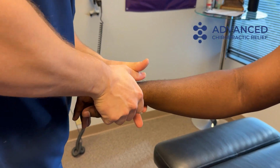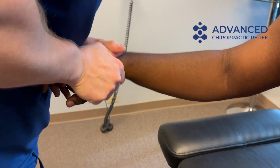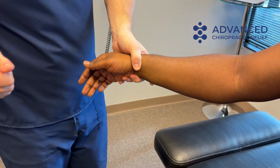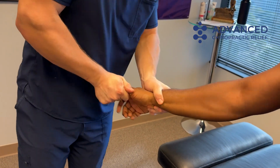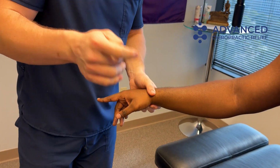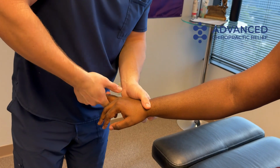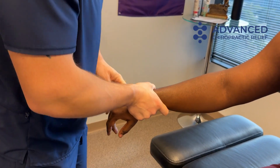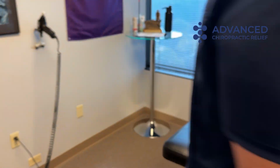That's a good example there of the adjustment versus the popping and click that I was telling you about earlier. Just because you get lots of pops and clicks on a side posture adjustment does not mean that was an actual chiropractic adjustment. Because I can sit here all day long and pop my fingers, but by no means is that an adjustment. It's not applying the correct lines of drive and force that those joints are supposed to move in. Okay, switch sides here.